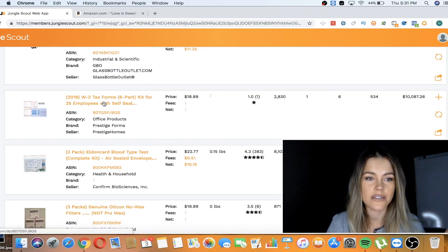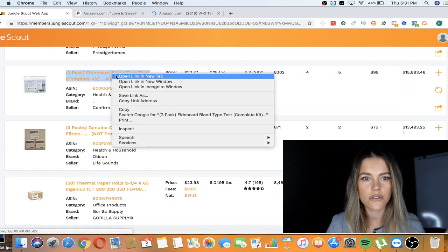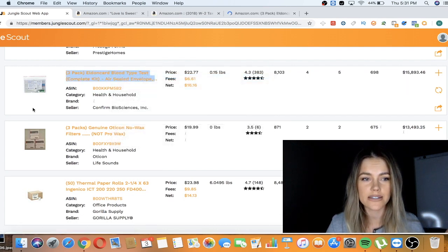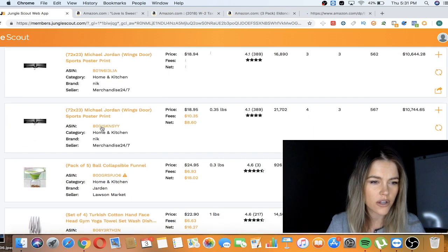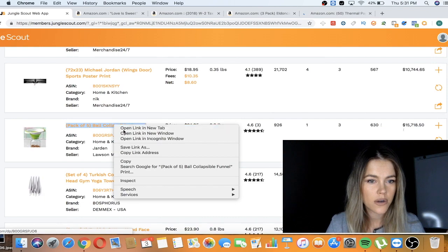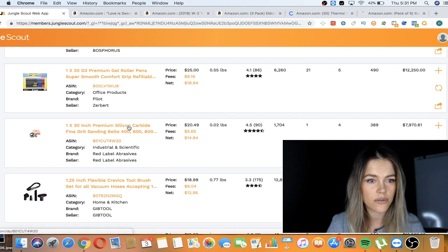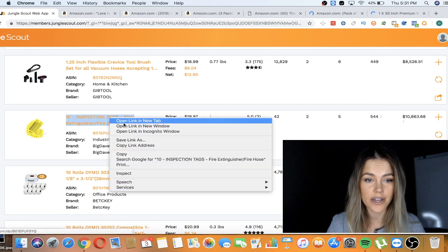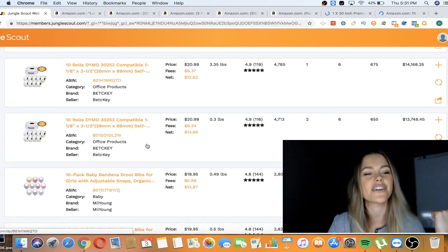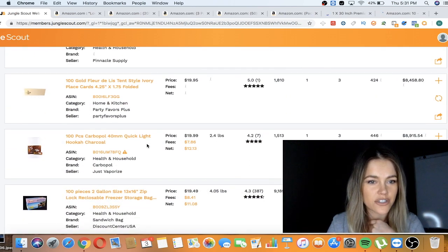Tax forms, that is crazy. Literally, you're selling tax forms. I'm curious about that. Like, you guys look like a blood type test. You can literally find the most random thing of life on here. Thermal paper rolls, okay. This is a lot of office supplies. But you can see that these products are actually quite random. I don't think I've seen that many random products in a while. Sometimes you just see inspection tags, okay. Like, all of these have such high sales. It's kind of funny how such a random product can have such a good sale.